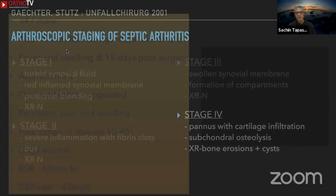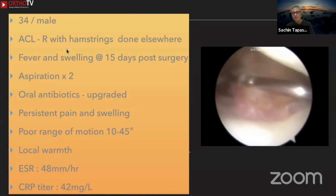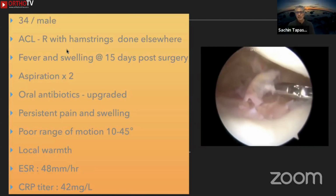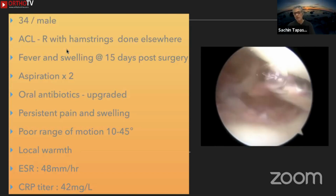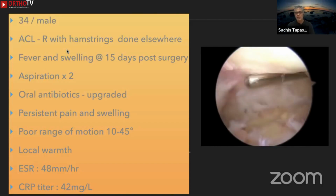and that represents a chronic infection. So here we have a case of a 34-year-old male who has a 2-week history of an ACL done elsewhere. He presents with fever and swelling. He was aspirated at the index place where he had the surgery. He's also had oral antibiotics, which were upgraded, and he was not settling down.